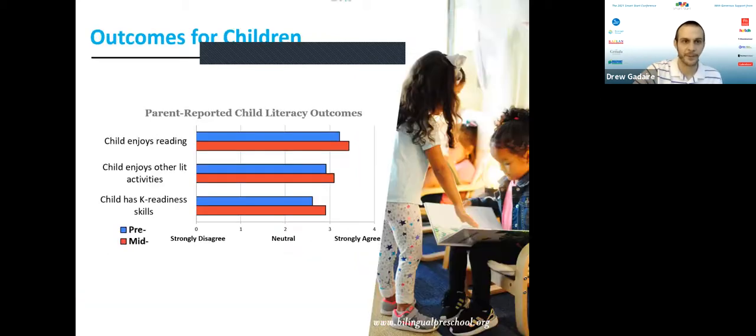So from that, we're going to start with outcomes for children that we uncovered. The surveys suggested increases in parents' ratings of how much their children enjoyed reading, but also increases in how much they enjoyed other literacy activities, and increases in parents' ratings of their children's school readiness skills, and just in those 11 weeks. So we'll get more findings from this at the end of the program as well.